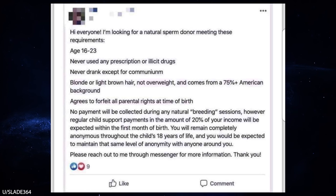And on top of this, they're looking for someone as young as 16 years old. So I understand that the age of consent is 16 in some locations, but is anyone else weirded out by the idea of propositioning 16-year-old boys on Facebook for transactional intercourse? This feels pretty weird to me.